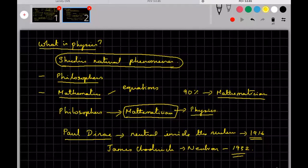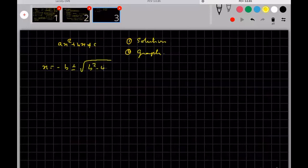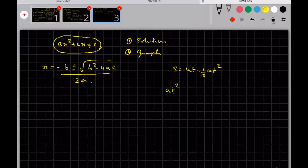This is not true with a mathematician. A mathematician is only bothered about the equation. He is not bothered about anything else. So if you have ax square plus bx plus c, a mathematician is only bothered about this shape. So he is bothered about the solution. He is bothered about the graph. That's it, over. So solution, I have very simple, x is equal to minus b plus minus root over of b squared minus 4ac by 2a. Solution is over. But the moment I get into physics, now I have s is equal to ut plus half a t squared. Look, this looks like a t squared plus 2ut minus 2s. And you see, this looks exactly like this. And now I start thinking, what happens?